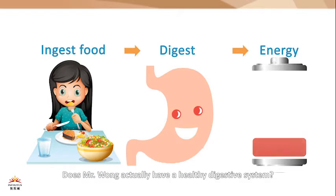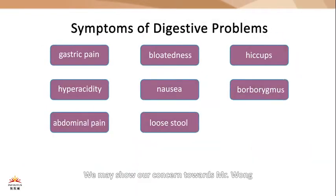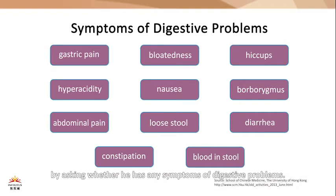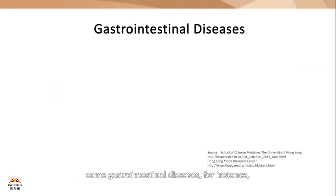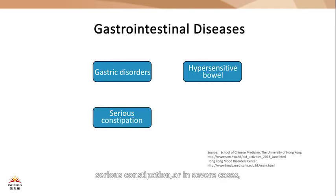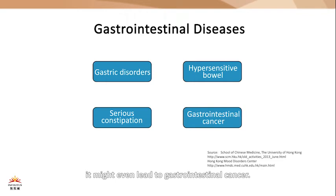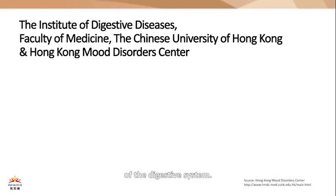Does Mr. Wong actually have a healthy digestive system? We may show our concern towards Mr. Wong by asking whether he has any symptoms of digestive problems. If Mr. Wong has any symptoms mentioned above, he must be alerted that it might lead to some gastrointestinal diseases, for instance, stomach function disorder, intestinal allergic reactions, serious constipation, or in severe cases, it might even lead to gastrointestinal cancer. In Hong Kong, gastric disorder is the most common disease of the digestive system.